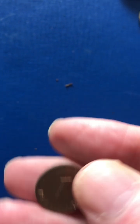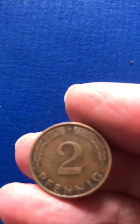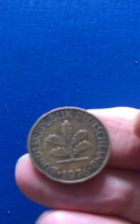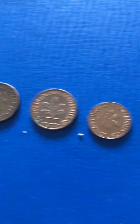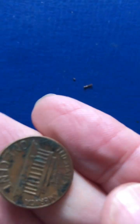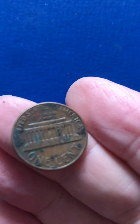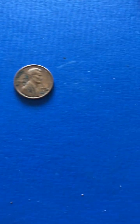Next, another Pfennig from Germany. There's the leaf. So we'll put those together. So, bigger and a smaller. And here's a 2 Pfennig. So that's nice. 2, a 1.5. Honest Abe Lincoln. A 1 cent. Whoa. Yeah, and a USA coin.